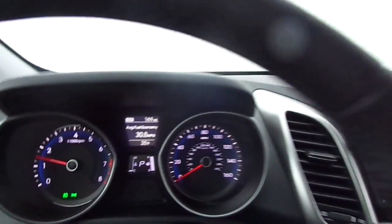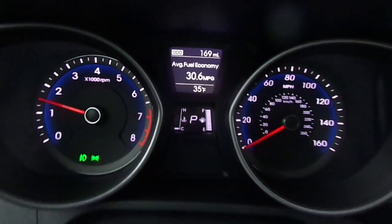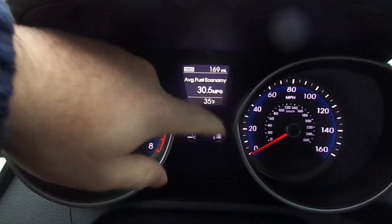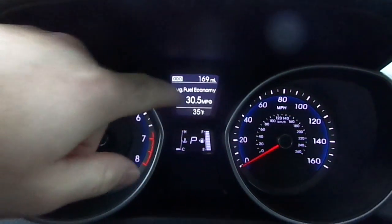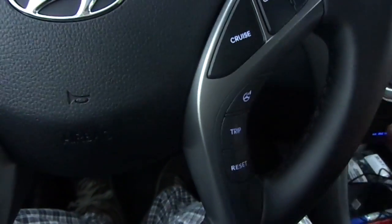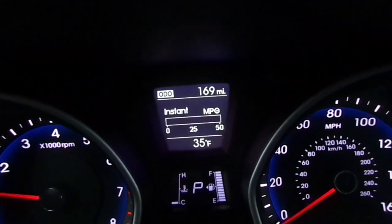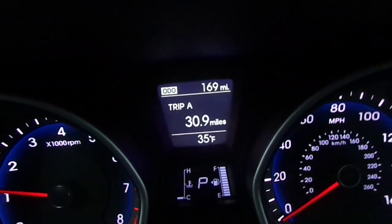The car is still breaking in. It's got 169 miles on it. And it shows. Look at all the small little, it's the little things really that make a difference. It has the exterior temperature. It is freezing. It's 35, as you can see. Average fuel economy, actually a full trip computer, so if I hit the trip button here, it switches between functions. Fuel mileage, average speed, of course a tripometer.